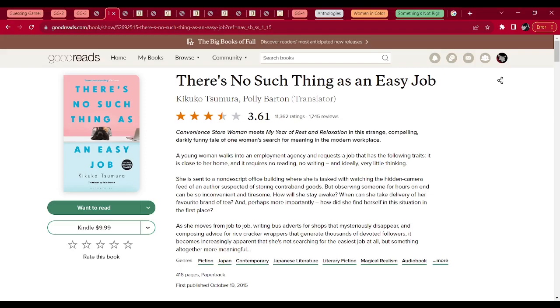Magic book? Magical realism. Shops upstairs disappear. Seems like there's going to be a very light... That's the surreal aspect, I guess. Unsettling is interesting. Yeah, I'm very curious now.